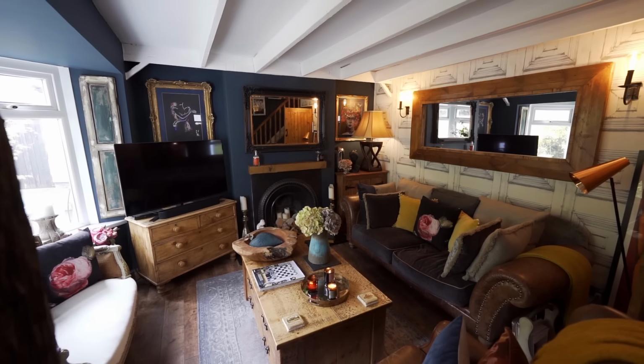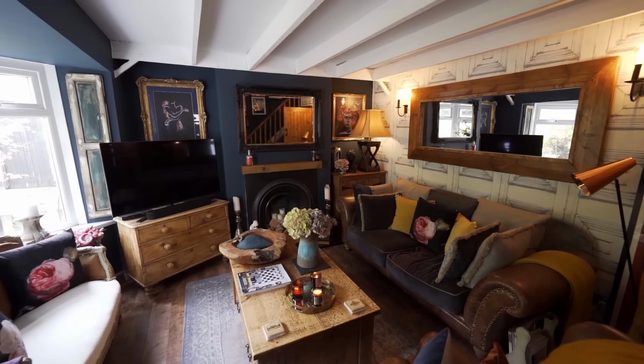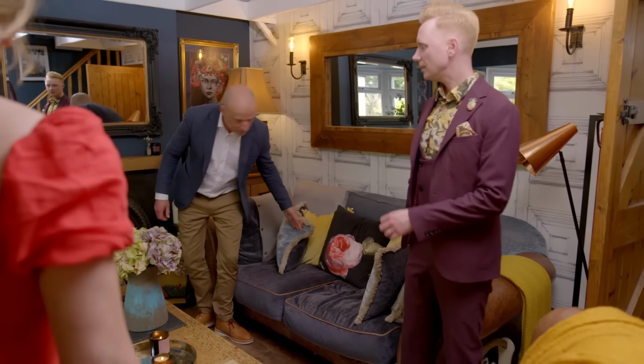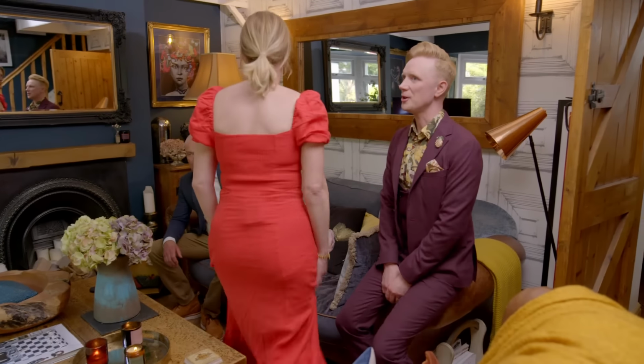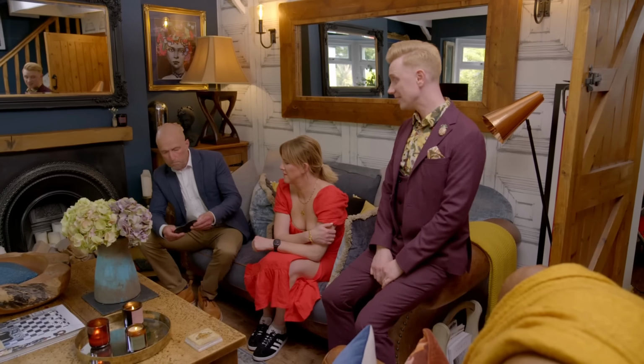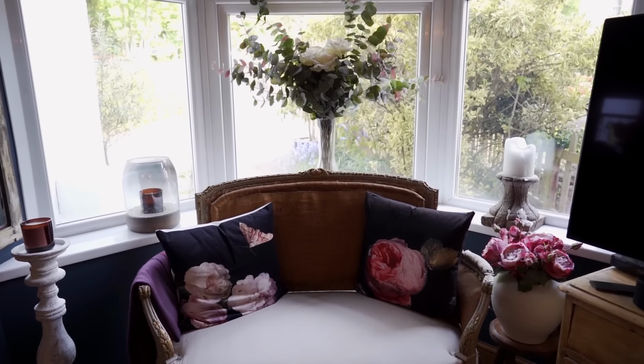OK, so we're straight into the living room here. Yeah. Ooh! That's a cosy feel, isn't it? You can tell that the owners of this home have put a lot of effort into styling it. It's a very rustic look, but obviously that's the look that the homeowners went for. And it does feel very homely. You know, someone loves this home.